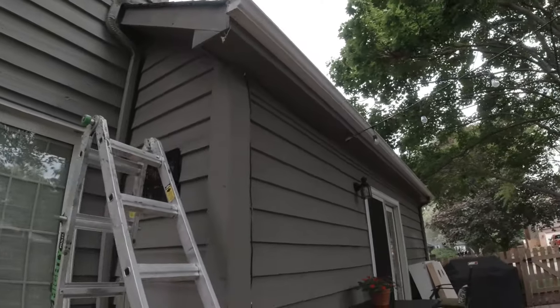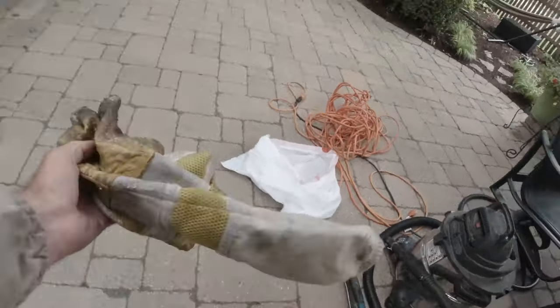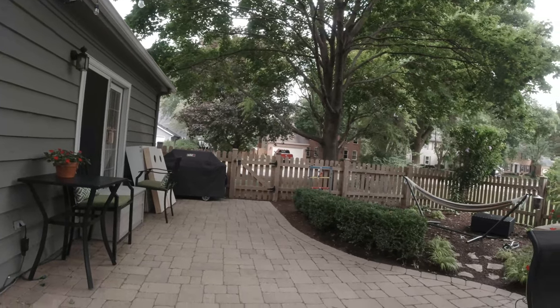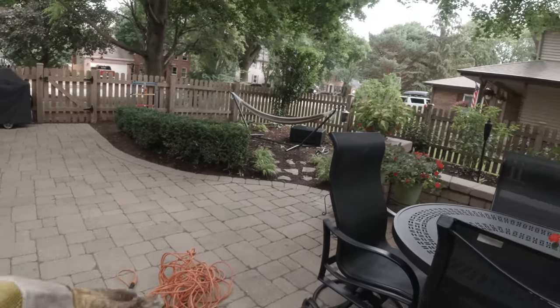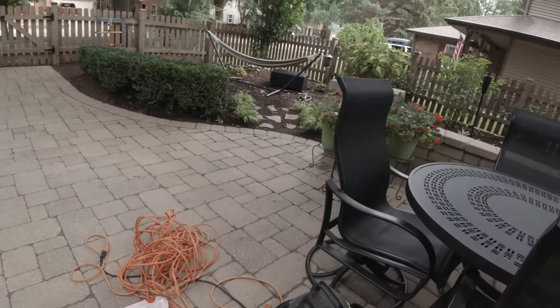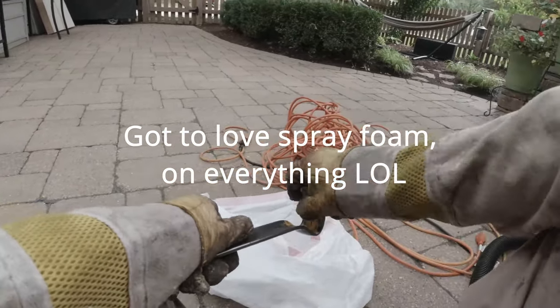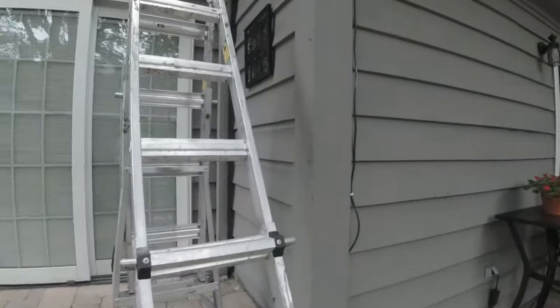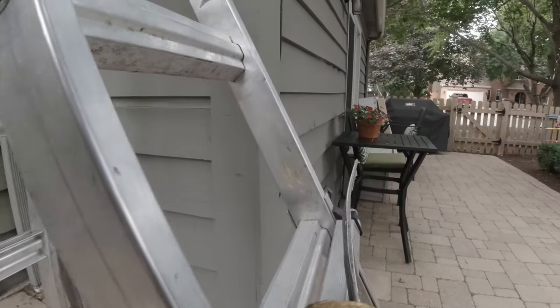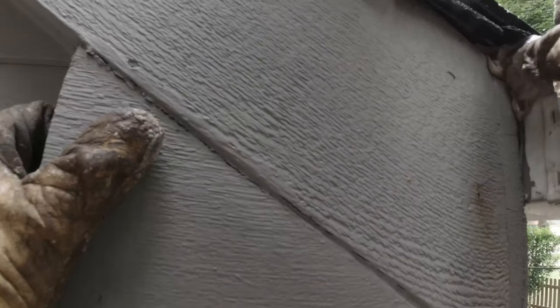Okay, job number two. They're in this corner, going up into the soffit. We're gonna pull that end plate off and see what we can see. This is the corner here. Put in the bag.